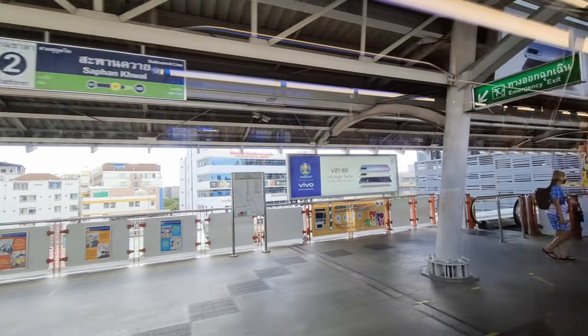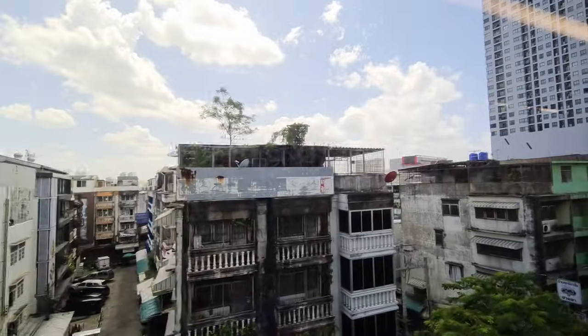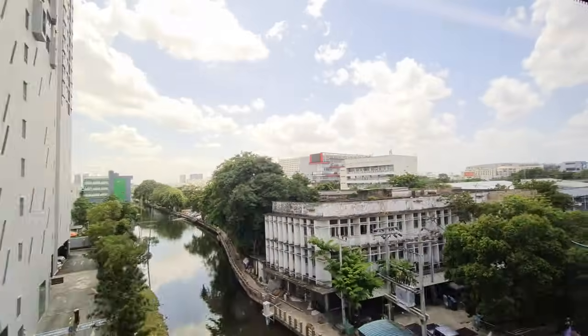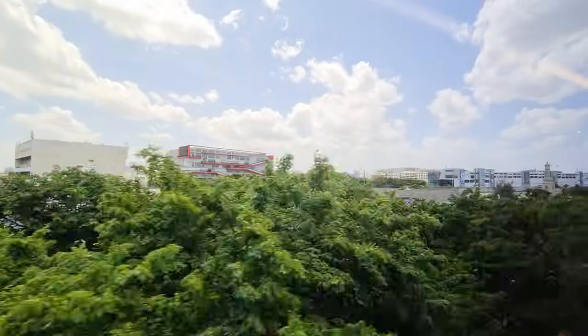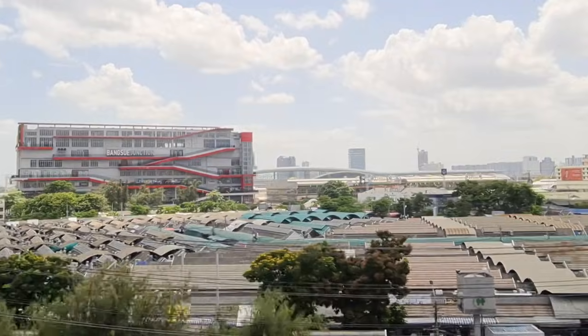The next station is Mochit, which is one of the original stations from the first BTS that opened in 1999. It used to be the northern end station. And here in front you have the Chatuchak Market, JJ Mall, and then there in the back you have the Bangsu Grand Station.